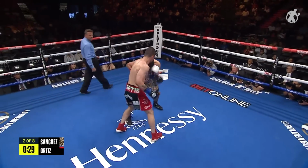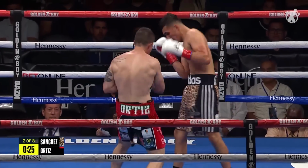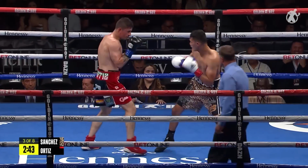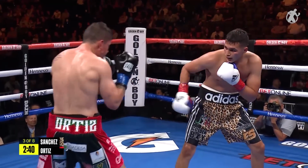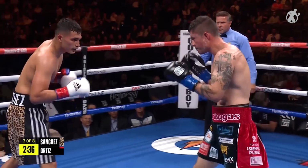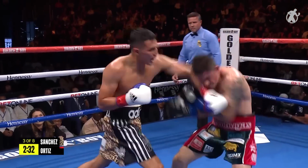No head movement from Sanchez. He's getting rocked around by those punches of Ortiz. Ortiz is moving his head for him. And you could take him out there and give him instructions like that. 2 fights ago, Carlos Ortiz was stopped by Blair Cobbs, but he had Cobbs down and hurt in the first round of that fight. Said he learned something from that. If you have a guy hurt, you've got to go in and try to close the show.